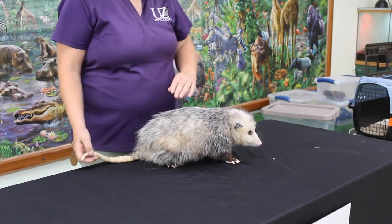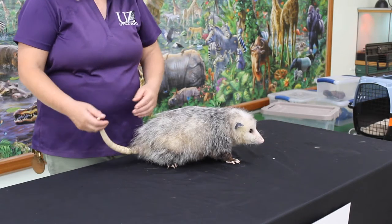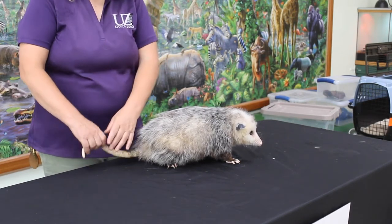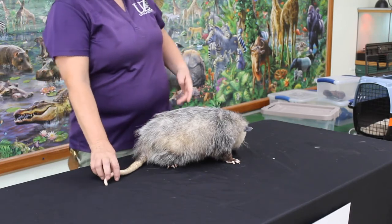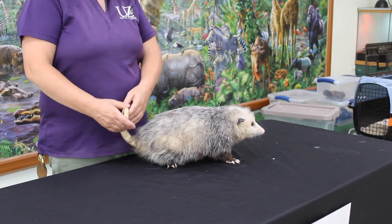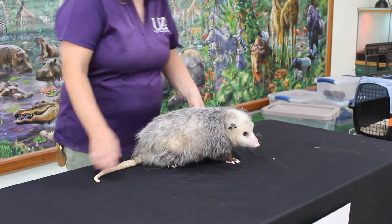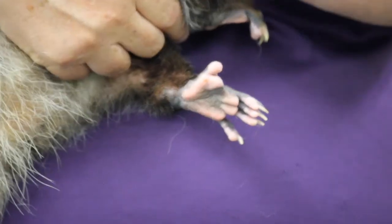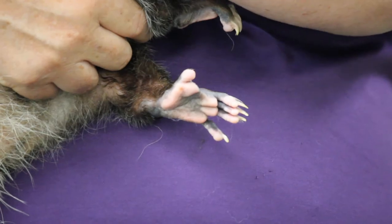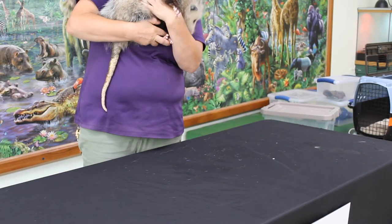Now, you guys have probably heard that possums hang by their tail. If you see her tail here, they can't really hang by their tail. When they're little, they might. Other than that, when they get old, they're too heavy. But they use their tail. It's a prehensile tail, and they'll use it for hanging on to things as they're climbing. And if you can see her little feet here, they're really good for climbing also. So they're pretty good climbers, right? But they don't really hang from their tail.